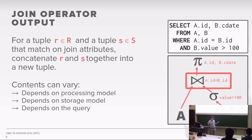And that could also depend on the query. Maybe your query doesn't need all the columns or all the attributes to be shoved up to the next operator. And so maybe you don't want to store a bunch of extra stuff in your hash table when you combine things together. Maybe you only pass along just the things that you need. It's sort of like pushing a projection down inside of the join operator. So I want to talk about two approaches you can do this. And this will come up later when we talk about the hash join algorithm, and what we're actually going to put in our hash tables to do our joins.